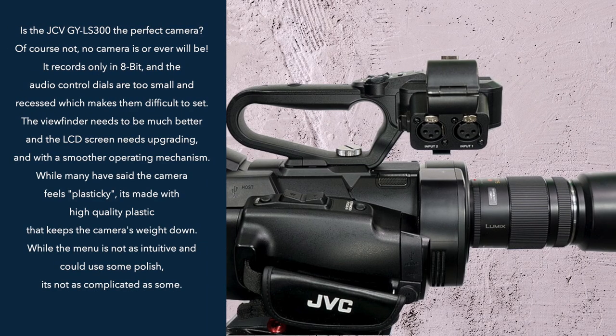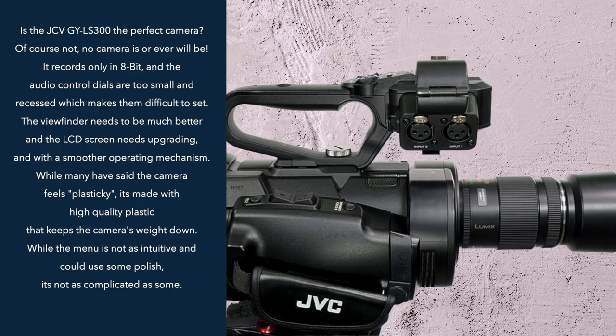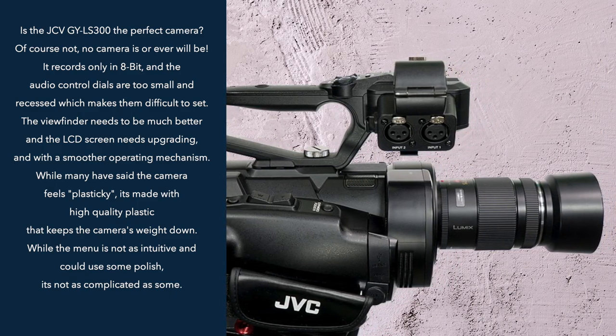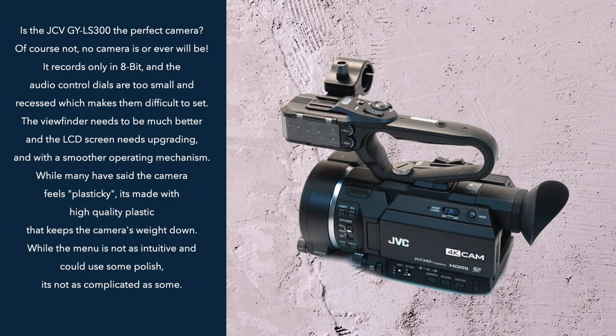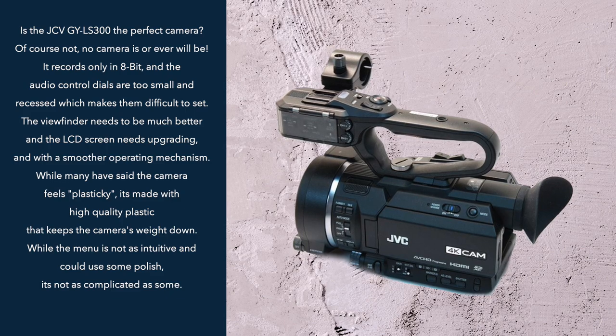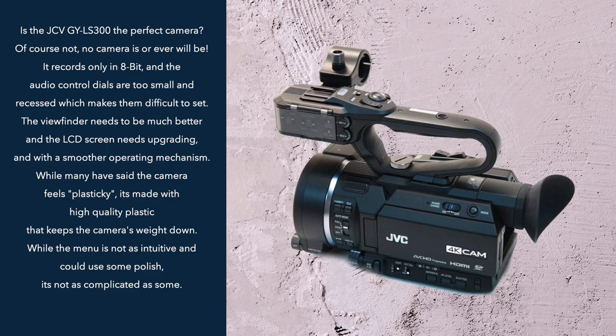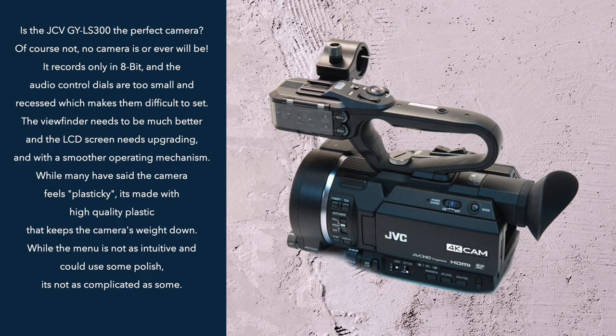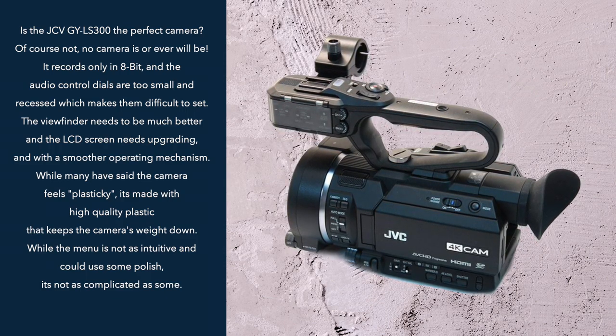Is the JVC GY-LS300 the perfect camera? Of course not. No camera is or ever will be. It records only in 8-bit, and the audio control dials are too small and recessed, which makes them difficult to set. The viewfinder needs to be much better, and the LCD screen needs upgrading with a smoother operating mechanism.